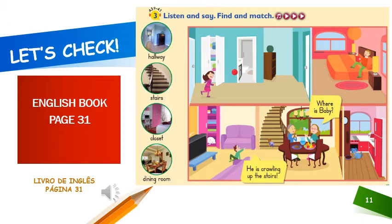Let's check, students. We are going to listen. A gente vai ouvir agora. E vamos marcar os locais onde estão cada membro da família, de acordo com o vocabulário que está aqui. Então, o que tiver aqui, a gente vai ligar. Se não falar nada, a gente não vai ligar, ok? Let's go.